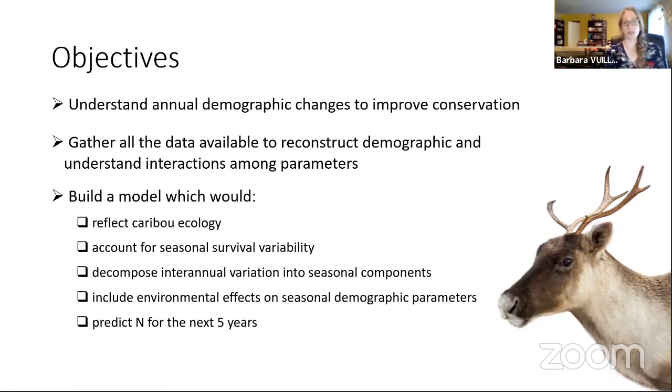We wanted to build a model which could reflect caribou ecology, but also take into account the seasonal variability and use these seasonal components to decompose internal variations. And finally, we wanted to include environmental effects on seasonal demographic parameters, so we would be able to predict population counts for the next 5 years. And that's why we used IPM models.